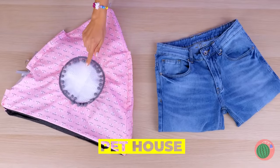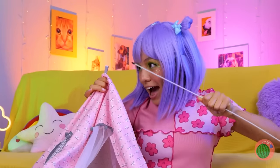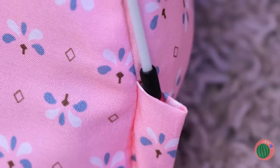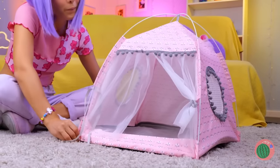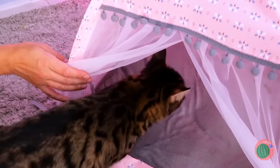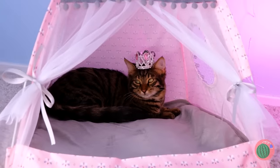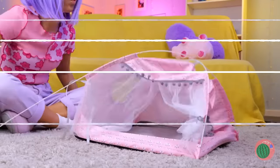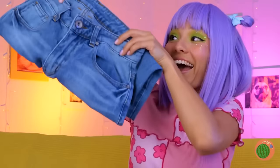Pets sometimes need a little space. You know, a little alone time. This cute little tent is just the thing. Of course, there's some owner assembly required. Come on, kitty, there's plenty of room inside. No wonder female cats are called queens. Let's see what we can make out of these old jeans.